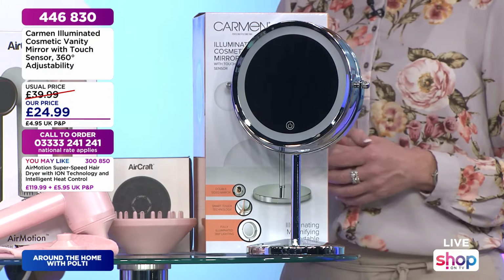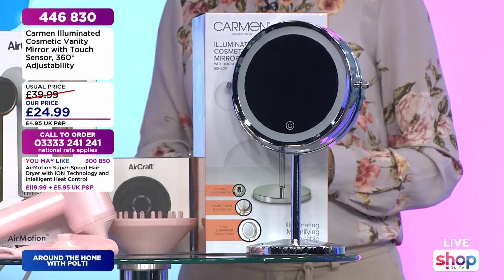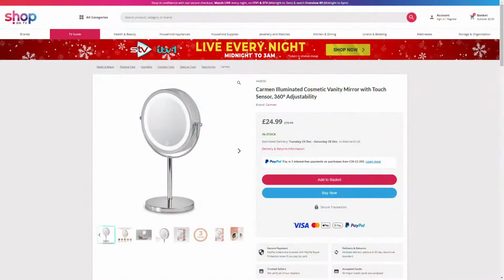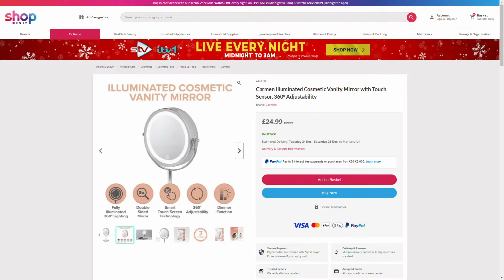It's reduced down to $24.99, usual price of $39.99. When you look on the website, you'll see all the different features that you've got here, like we said about the magnification, the illumination. Oh, that was tricky then. I ran out of words for a minute. It's battery operated as well.